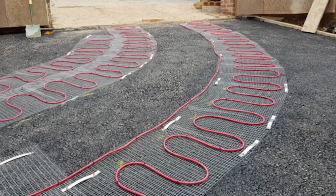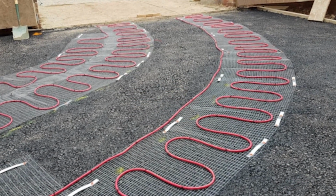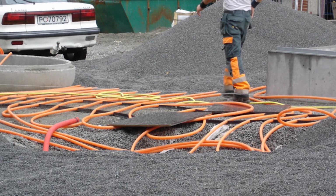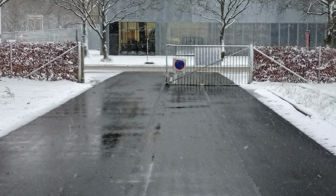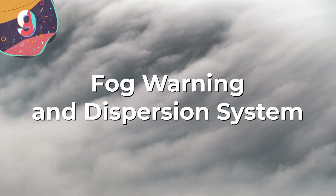The efficiency of heated roads also varies based on the installation quality, local climate conditions, and the technology used. And if the electricity used is not from renewable sources, the environmental benefits could be negated by the increased carbon footprint. Number 9. Fog warning and dispersion system.